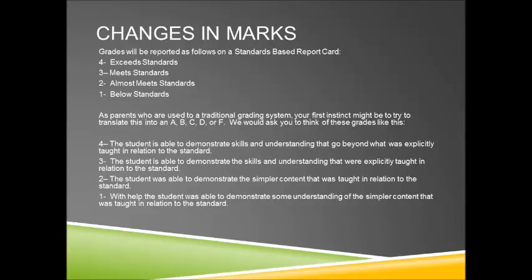So you're going to see some changes in marks. We're used to the A, B, C, D, F model. That's what we grew up with. That's what we understand. Why can't it just stay that way? The marks are going to change a little bit at John Greer. You're going to see that the grades will be reported as a 4, which equals exceeding standards, 3, which means the student has met standards, 2, they have almost met standards, and 1, they are below standards.